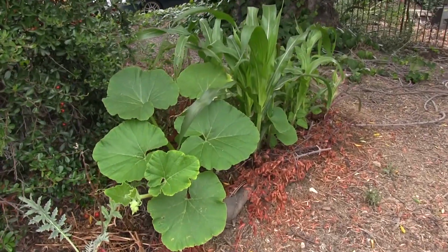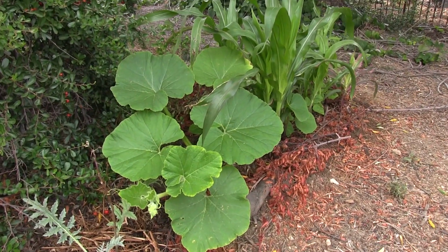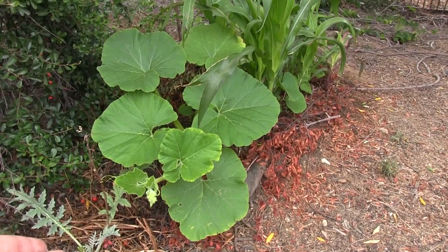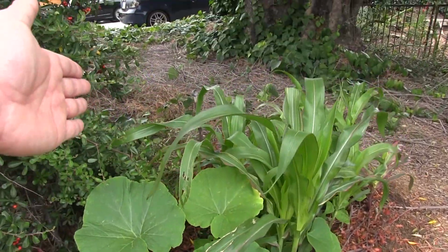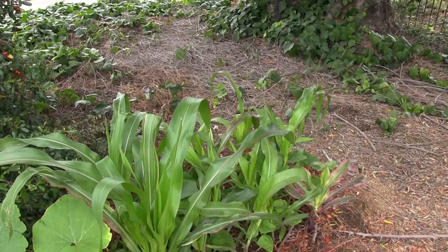Out in front is a giant pumpkin. This is the Pacific giant. It's growing out towards the sidewalk. We're gonna train it to grow underneath our olive tree in this giant open area.